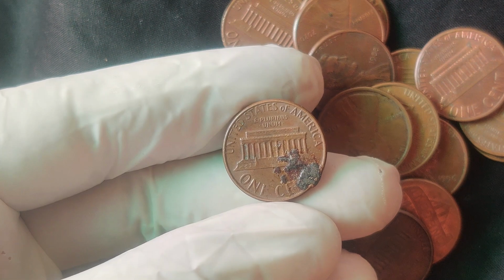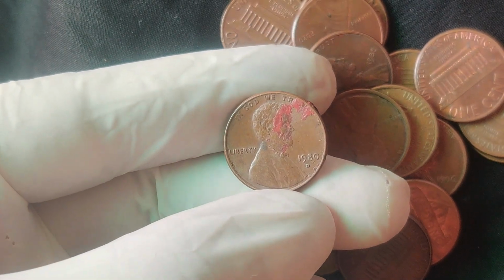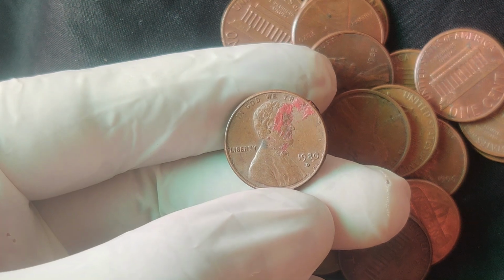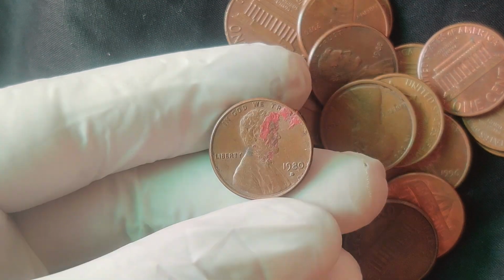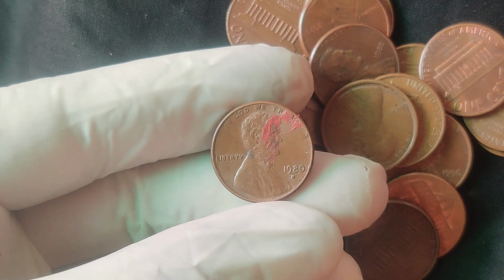Its scarcity and the high demand from collectors have driven its market value up to an incredible $1.6 million. If you're a collector, it's worth keeping an eye out for these rarities as you search through your coins.